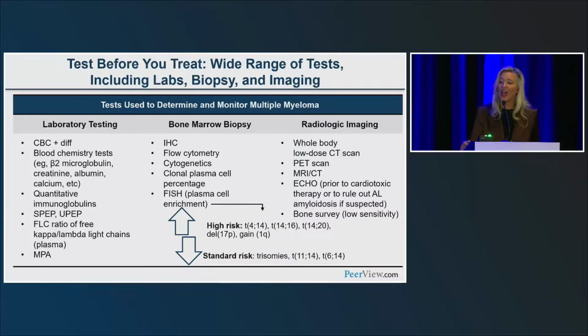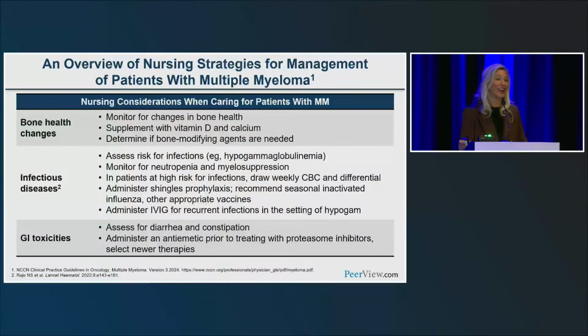And then finally, radiologic imaging, we like to do more sensitive imaging, like a whole body low dose CAT scan, a PET CT, if you're really, really worried about multiple myeloma. The olden days bone surveys are no longer considered good at detecting osteolytic bone disease. You can miss 25 to 40%. So if you have a low risk MGUS, and you don't think they have bone disease, that might be okay in some centers, but it's really that sensitive imaging.